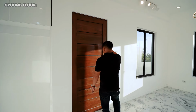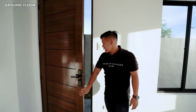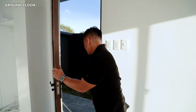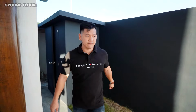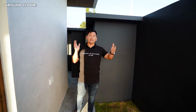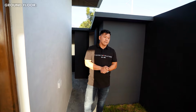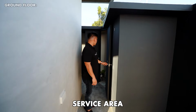Then we have a door here going towards our service kitchen and of course, the parking area. All the doors for the house are tangile wood. And then lahat naman ng outdoor gate natin are mahogany wood. And so this one is going to the service area.